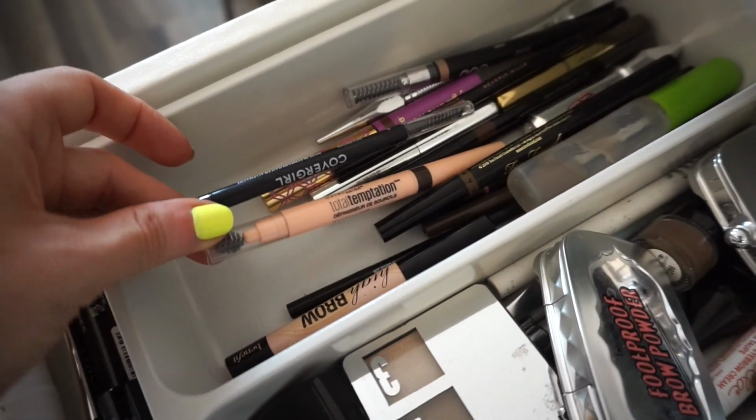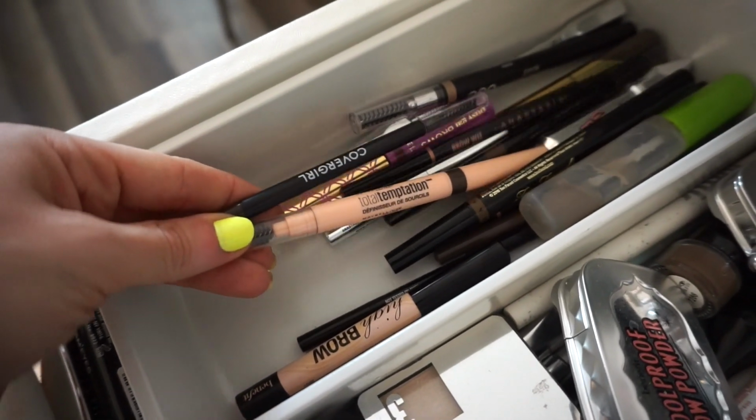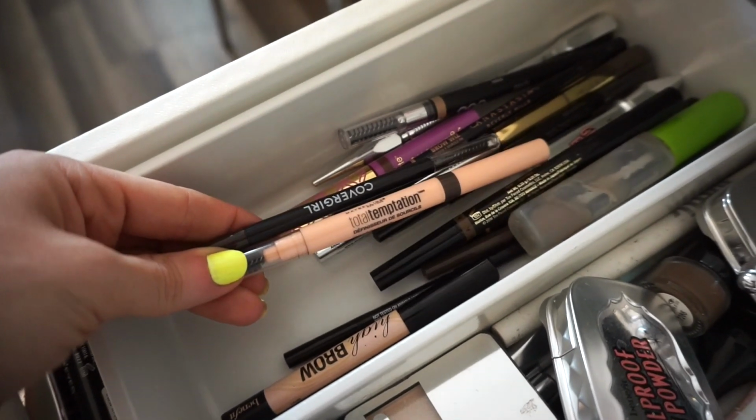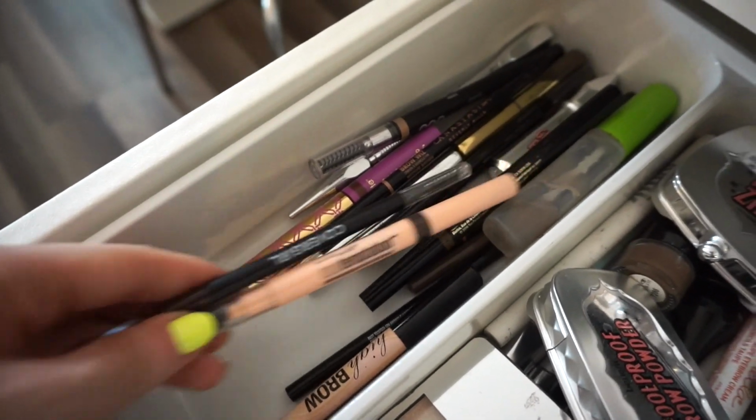Why I like to do that sometimes is to just finish off these kinds of products. Otherwise, I just feel like it's a waste. So that's how I tend to use products that I don't really enjoy. I like the formula. I just hate that the applicator is a 3D shape. I'm not down with those kinds of products. Anyways, gonna pull these out.